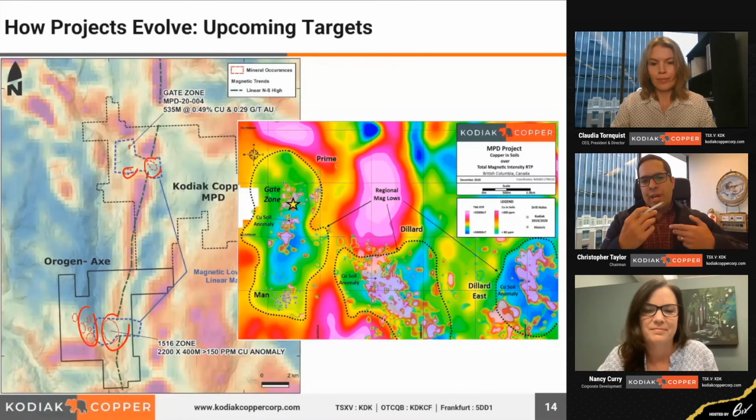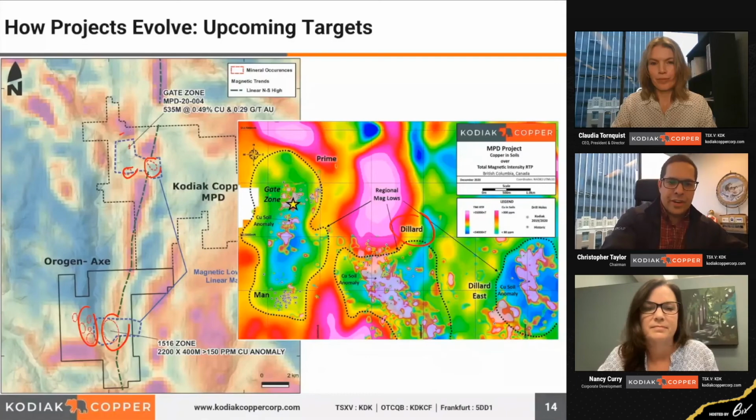So I get excited about the project, about what we've done so far, but really about that upside potential. And I remind everybody when I talk about it that it's core from Dillard. When I was first out looking at the project, I saw this big propylitic alteration envelope over kilometers of strike length in this area. And it was actually core that was drilled from Dillard that reminded me of some of the core we drilled earlier at the Mount Polley porphyry copper deposit in central BC, which is in the same belt of rocks. And I'm really excited to get the rigs out there, get going at Dillard, get going at Man, and get going down at Axe here.